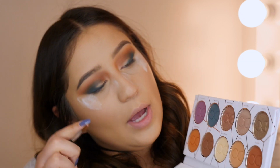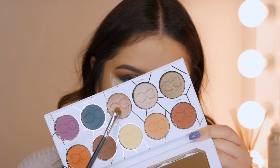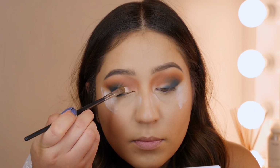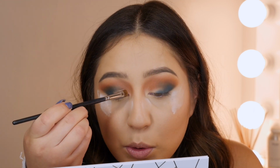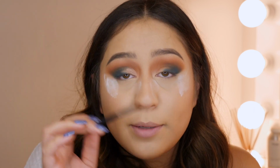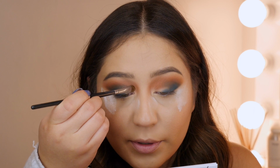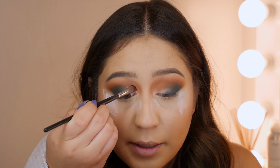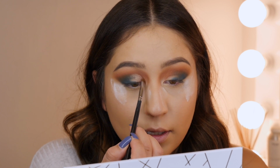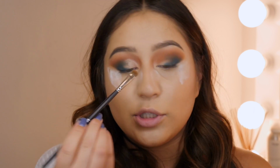Next up, I think I'm going to do Creme Brulee, which is this beautiful color right here. Yes, we're just sweeping that. I'm pretty much putting it on my lid and dragging it so the color really just pops out and packs on. And I'm doing kind of like a soft cut crease. This is a really thin flat brush. It is a Morphe M210.